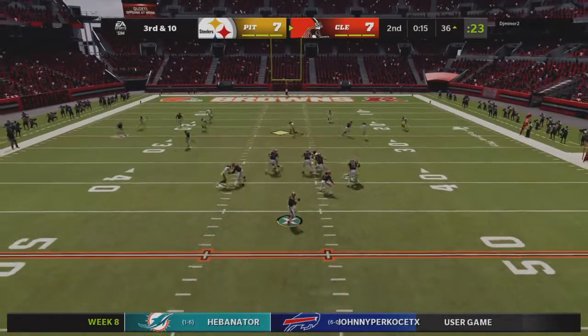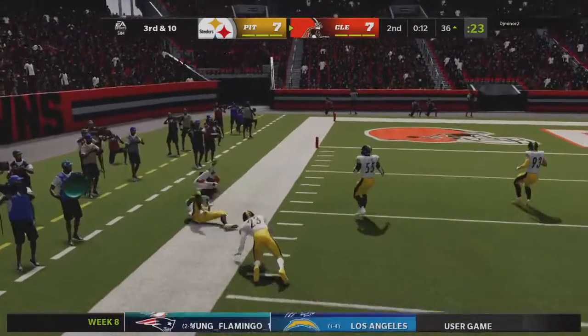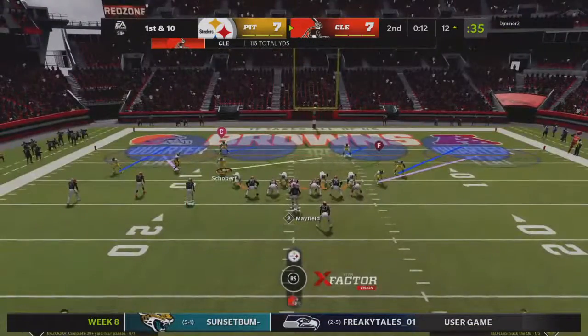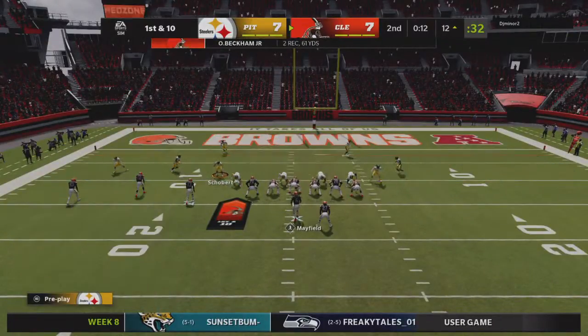From the shotgun, it's Mayfield. Left side, it's Beckham. And he's out of bounds. Almost gets to the 10. And they're able to convert on 3rd with a solid gain of 23. From down at the 12, it's 1st and 10.